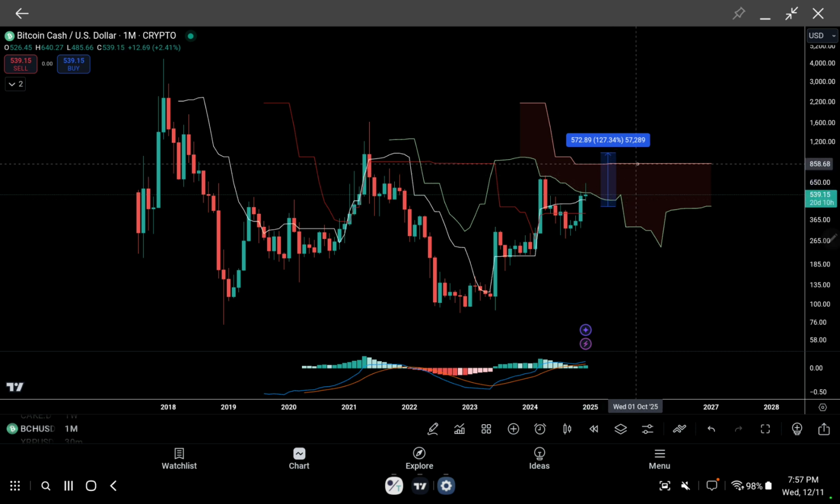The first resistance that I see is on the top of this Ichimoku cloud, which is, by the way, a very good indicator, available free of cost on TradingView. It's called Ichimoku. It basically shows some clouds which act as resistance or support. If you're inside this cloud, the outline of this cloud would act as support, and if you're outside of this cloud, it will act as resistance. Any other outlines that you see act as resistance if the price is below it.